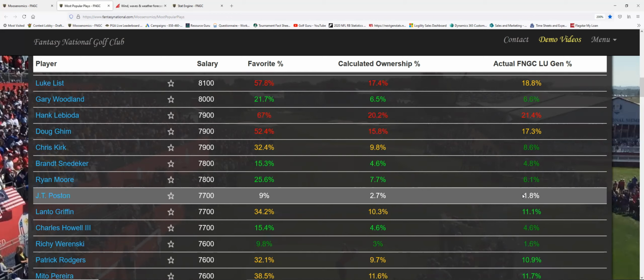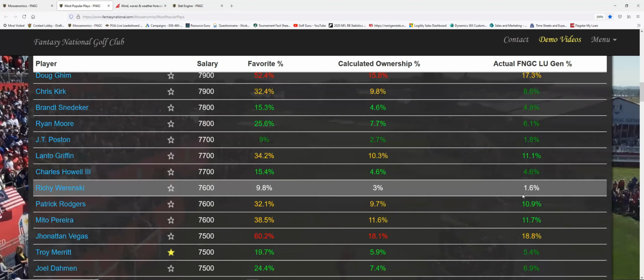And still, if you're going on recent form and what this course can play as, in approach and putting, I definitely will put Poston in with that scene. So I'm just calling that out right now. Richard Wierenski, another one that, hey, he almost won this tournament last year. So again, just kind of interesting where some of the people's thoughts are.